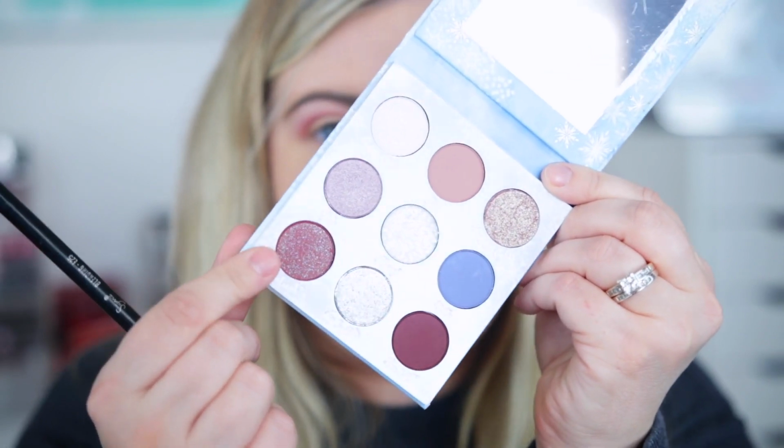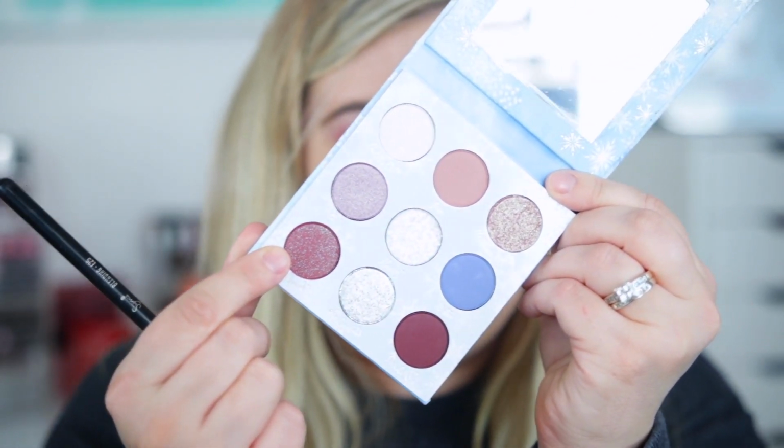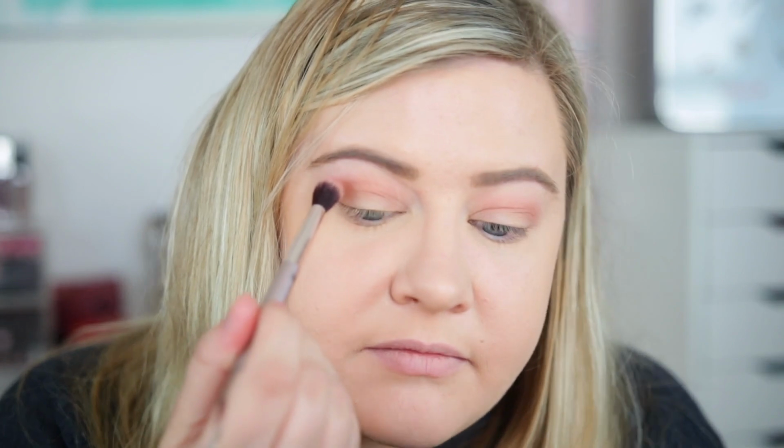Next, we're going to take the shade Awakened and use that in my crease as well. This one has just some very small glitter in it, but you could pretty much use it as a matte shade in my opinion. It's kind of like the sequin shades in Tati Beauty's palette. This one had a lot of pigment. I was not expecting it to go on like so bright. Next, I'm going to take Spindrift, I think, and then use that in the outer corner.